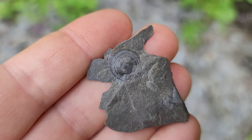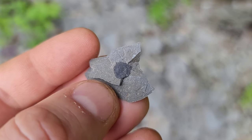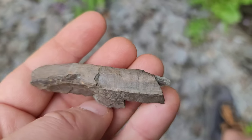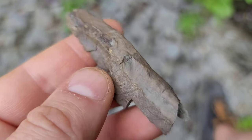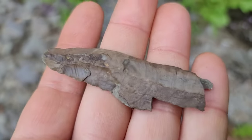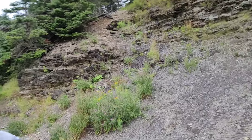Definitely something. There's another one there. This looks like some sort of stick or, I don't know, some piece of flora. Looks big. Definitely something. I think Nolan and I have had enough, and it's pretty fun coming out here digging for fossils.